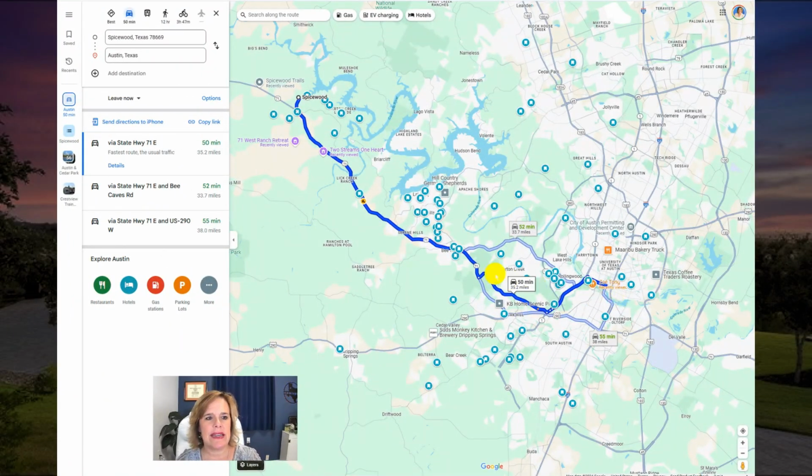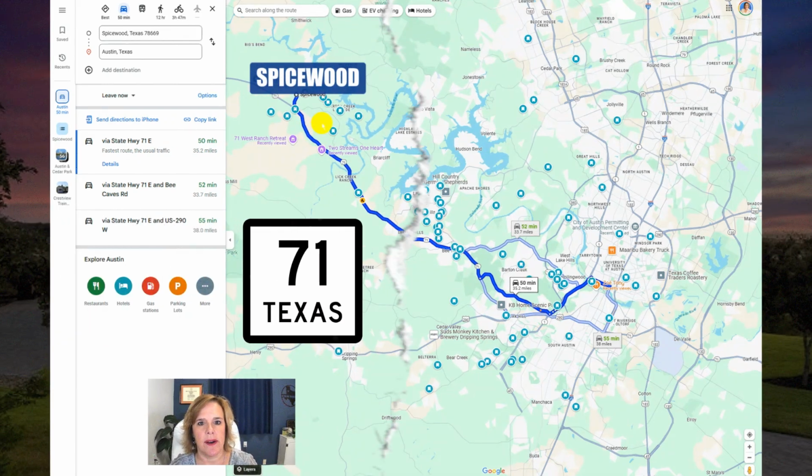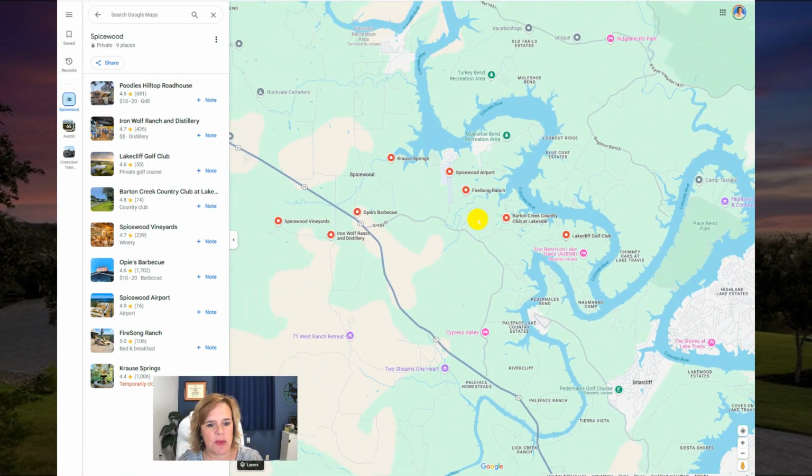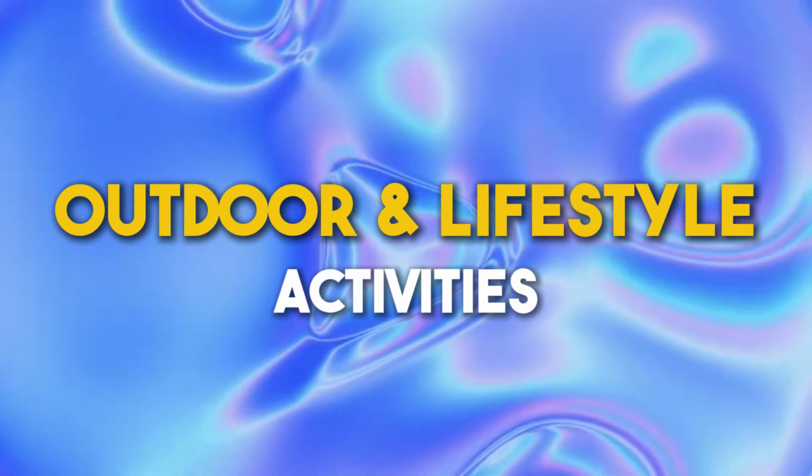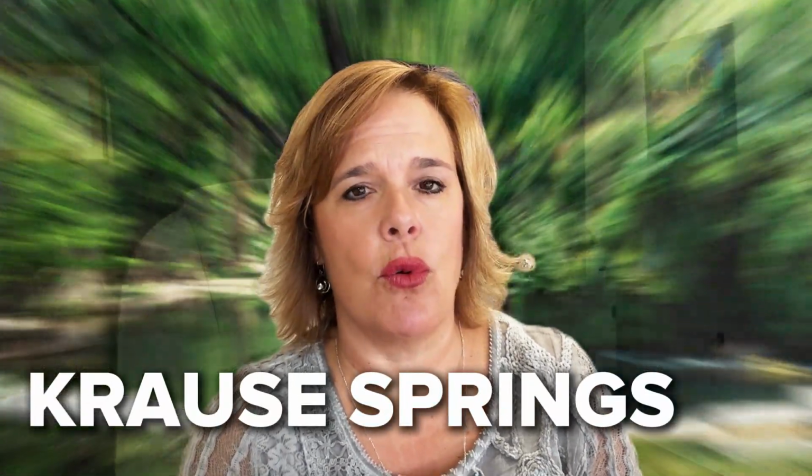Okay, as you can see here, straight out to the west is Spicewood, about 30 miles out there, just straight out Highway 71. Once we head out to Spicewood, I'm going to show you where the eating places are. There are some wineries, vineyards, and there's actually a little airport out there, so we're going to go through all that. First of all, I want to start with the outdoor and lifestyle activities. We have Krause Springs, we have a couple of golf courses already, we have a new golf course going in, and we have a winery and distillery, plus hiking trails.